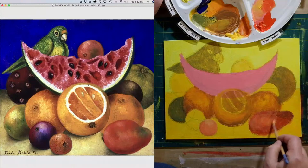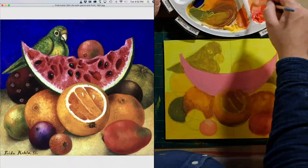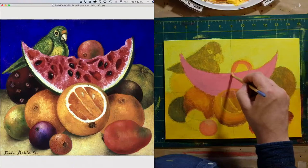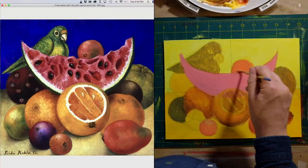Okay. Oh, and then there's this guy up here. We're gonna do that too. I forgot about that one. Just the same color that I had here, kind of peachy color. Okay.